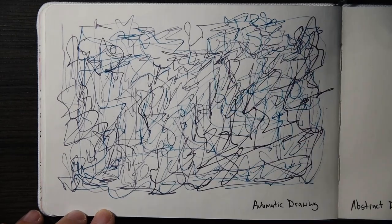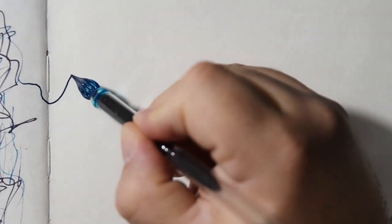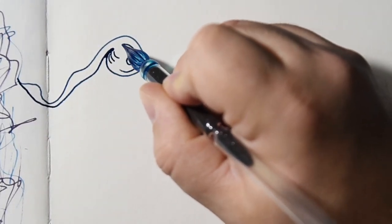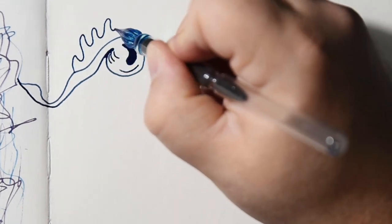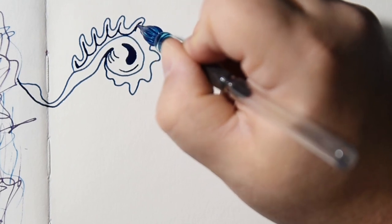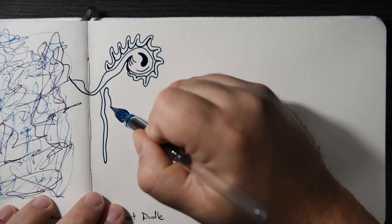I know that this is not exactly what they meant, but I wanted to go from the automatic drawing directly into a doodle, and that's exactly what I did, to see if it changed anything. Now, I know that is not exactly fair, because I haven't really given my brain any time to think about what just happened or to grow an idea out of what just happened. And this is only an isolated test.